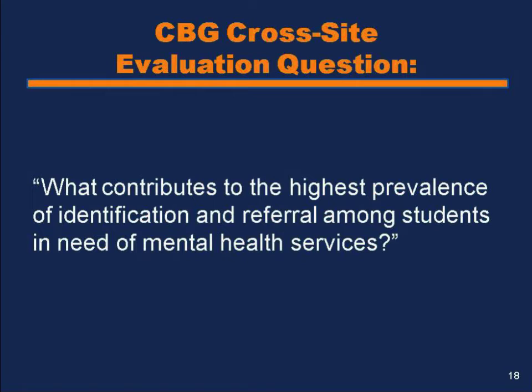And really the primary evaluation question that we're asking is, what contributes to the highest prevalence of identification and referral among students in need of mental health services? So we see that as the critical element that the campus-based grants are working on: they are moving towards developing systems to be better able to identify students who have needs, students of concern, and to be able to refer those students to mental health services.